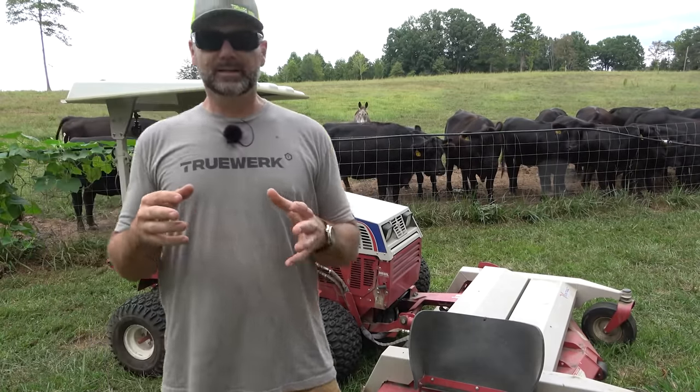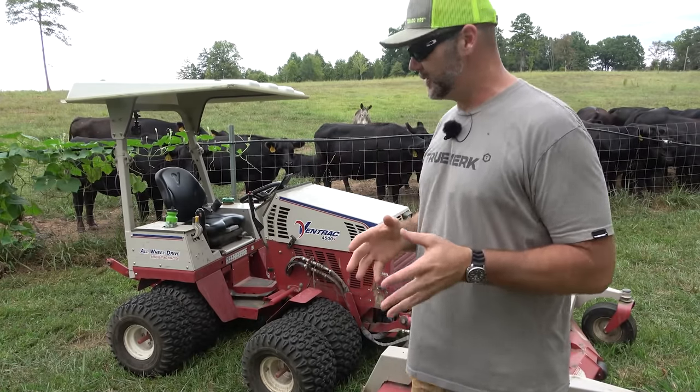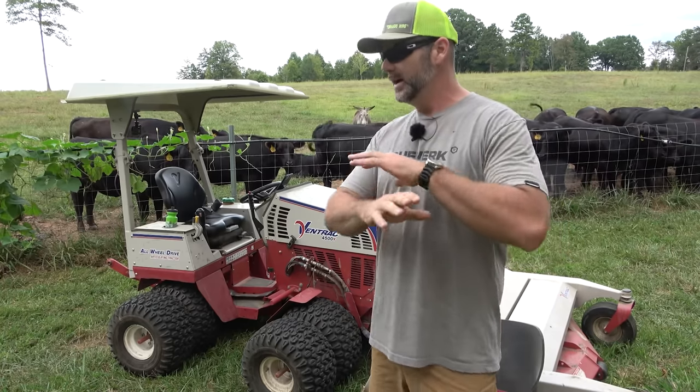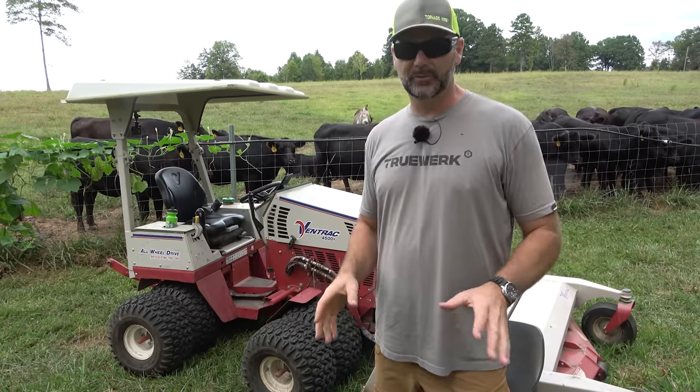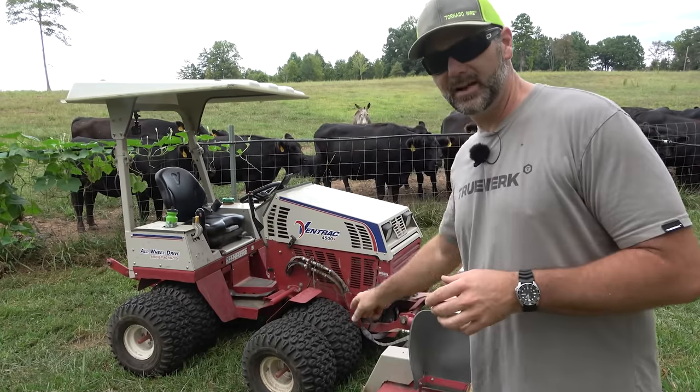Comfortable machine. It's got the spring-loaded seat right there, the new suspension seat we just put on there. I have about 410 hours on this machine. It has been completely trouble-free the whole time I've had it. I absolutely recommend it. And you see how it's got 8 tires.